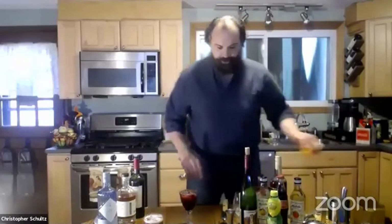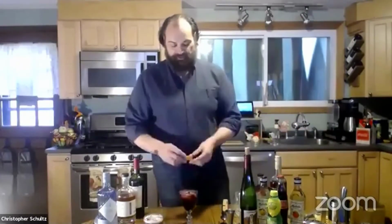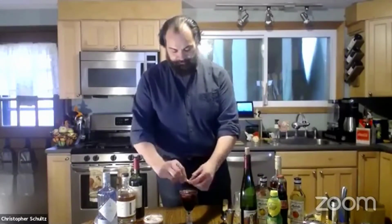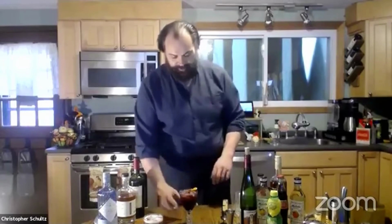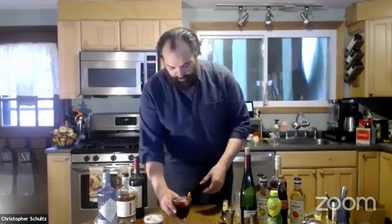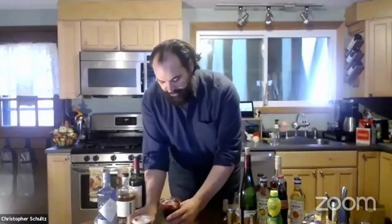And it says to garnish it with just a twist of orange peel. So I've gone ahead and pre-done some of that. We'll get some of this in here. Put that in. So that is our second beverage.